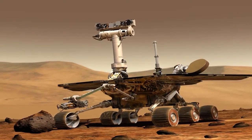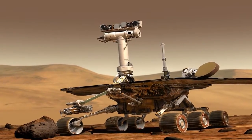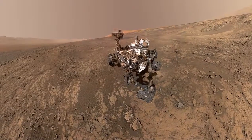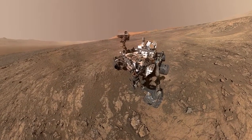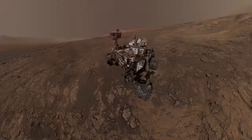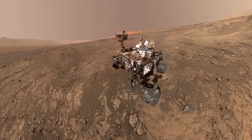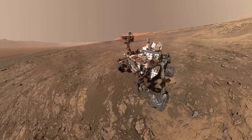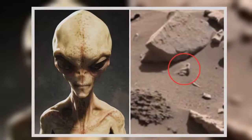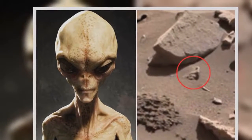"These shapes are characteristic of gypsum crystals," said Sanjeev Gupta, a Curiosity science team member at Imperial College, London, who has studied such crystals in rocks of Scotland. Gypsum is a form of calcium sulfate. These can form when salts become concentrated in water, such as in an evaporating lake.